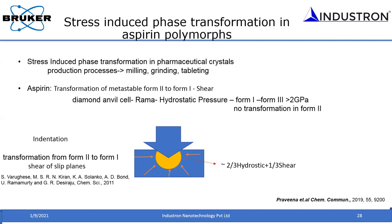When you apply stress, there may be a change in the structure, depending upon what kind of state of stress they are subject to. For example, when you do pure hydrostatic pressure, it changes from form one to form three when you have pressures above 2 GPa. But in indentation, the point is basically you can create this kind of stress. When you indent, beneath the indenter you have a zone which goes through a state of stress that is 2/3 hydrostatic and 1/3 shear, basically. So you have both shear as well as hydrostatic components, okay? With that kind of state of stress, the material may change from one form to another. In this particular case, aspirin changes from form 2 to form 1, okay?